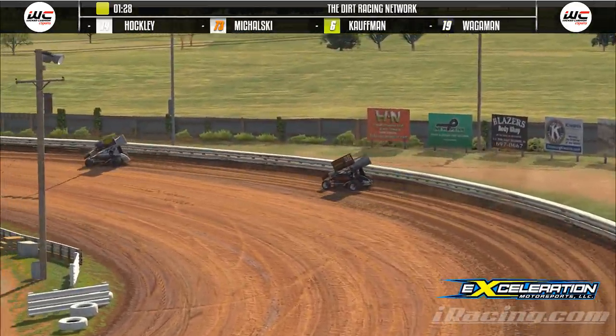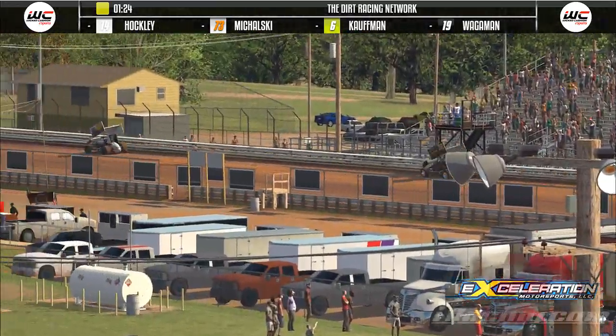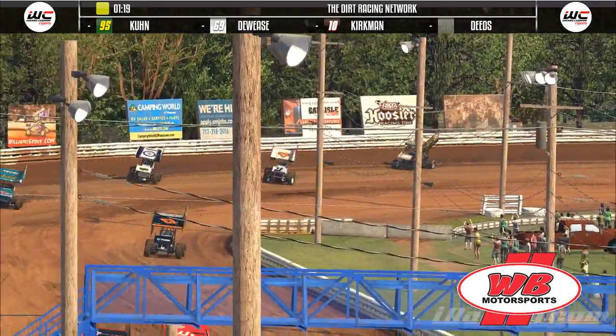Brett Strickler, quick qualifier tonight, and he won his heat race. I think he's going to roll off P10 tonight. Hello, Robert.